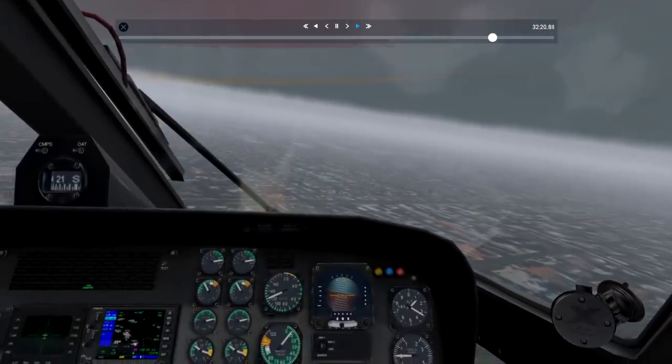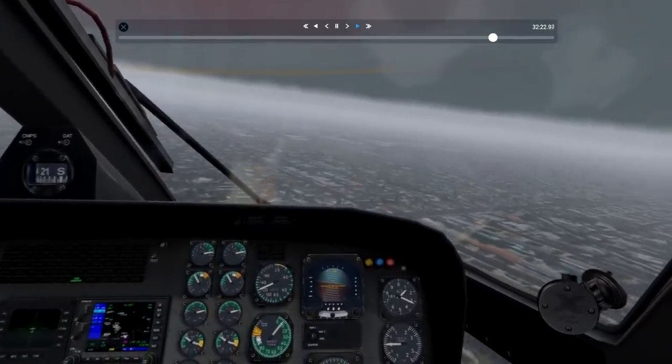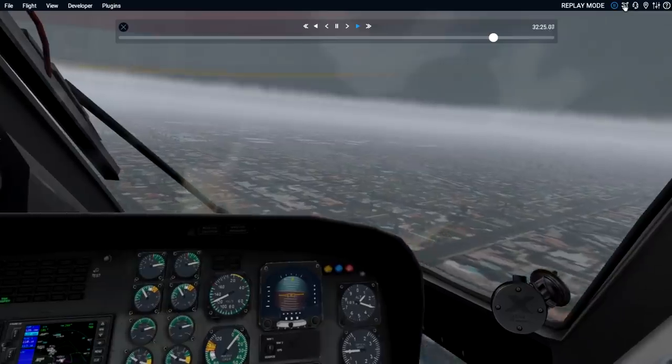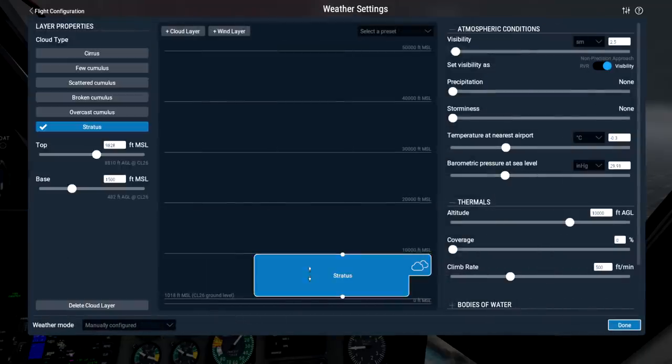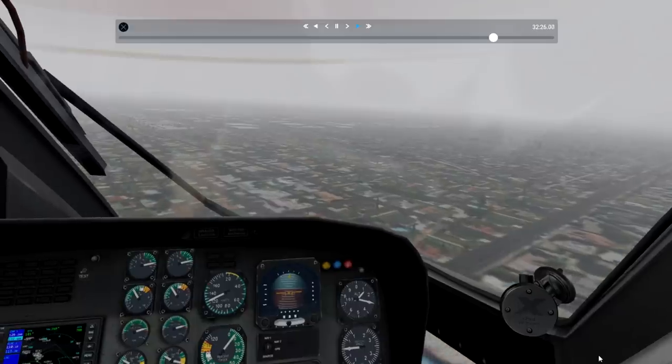I don't know if we can do a visual today, sir. Oh, yeah, look at that. Disregard. And just maintain 5,000. Going to maintain 5,000, Southwest 4051. Here, for realism, I dropped the cloud base by 200 feet. West 30, 34, climb and maintain flight level 230, contact LA Center 125.8.